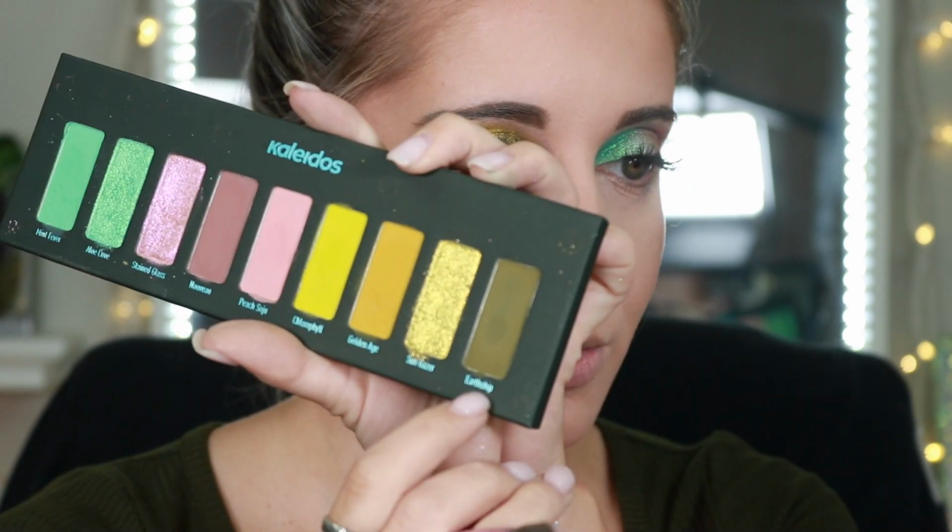Alrighty, guys. So for lashes today, I'm wearing my Noella lashes. This is in the style Fiona. Beautiful, very comfortable pair of lashes. To finish off the eye look, I am going to go in with the Earthship shade right here. You guys will see that dot. That's actually from a makeup wipe that got in there, unfortunately. So we're going to put that underneath so I can utilize this entire palette.